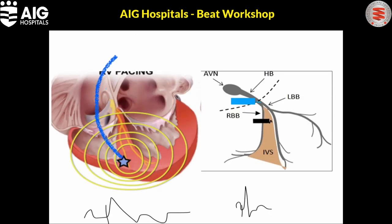Nowadays in our institute and in many institutes in India, we have moved from the conventional pacing from the right ventricular apex to what is called physiological pacing. So what is physiological pacing? In conventional pacing, we screw the lead of the RV into the RV apex or the RV septum. Essentially, you screw it into the muscle, and what you get is a very wide QRS complex, as depicted here. What is physiological pacing?